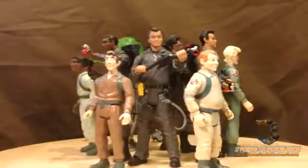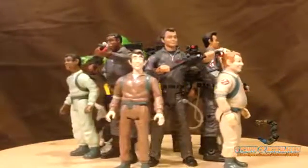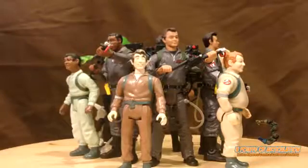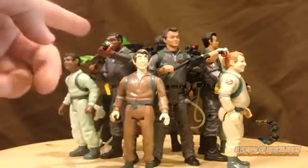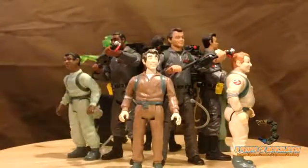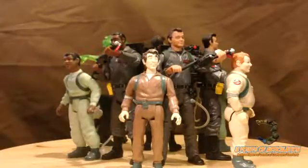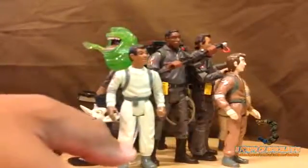Yeah. The Ecto-1 figure was from the 80s cartoon, but I remember the toy for the Ecto-1 being somewhat out of scale for these guys, so it could possibly end up being in scale now, currently in scale with the newer Ghostbuster figures. I'll have to check on eBay later on to see if I can find an Ecto-1. But yeah, you should. But I do agree with Chris here.